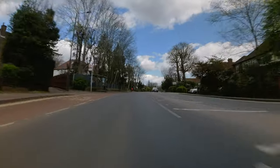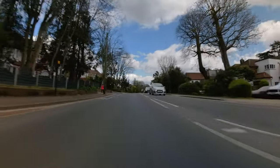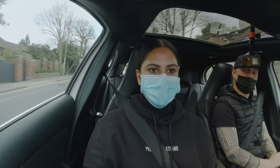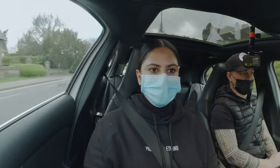Okay, there's a sign, it's a little bit hidden in the trees, but still quite visible. It's a roundabout coming up. I'd just like you to go straight ahead for me, please. It's the first exit following the road ahead.